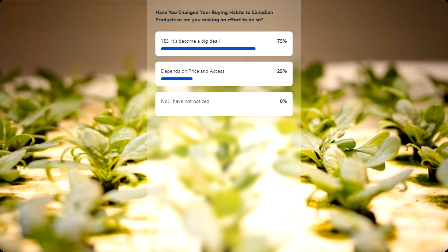And you can see from our poll here, most people, 3 out of 4 people, are basically saying, yeah, it's a big deal. Let's start supporting local. And then obviously it depends on price and access. And you're always going to get that feedback as well. And that comes back to your point, right? If you don't raise it too much, then for most things, we'll definitely try to buy local. And as Dennis says here in the group chat, hyper local for the win, 100%.